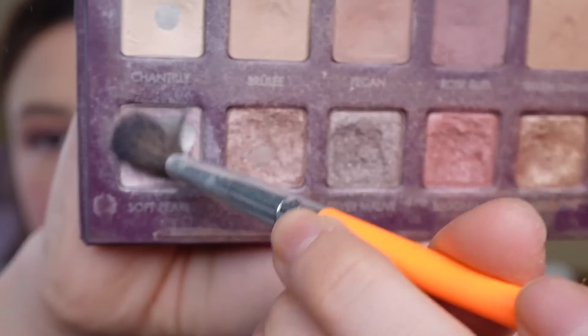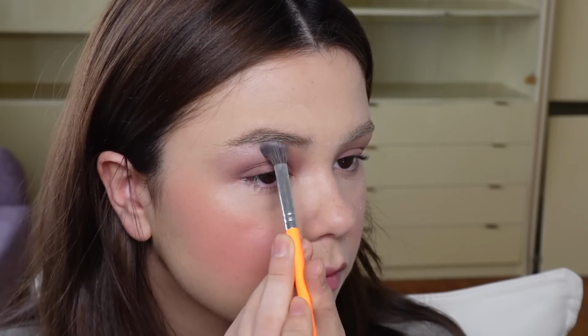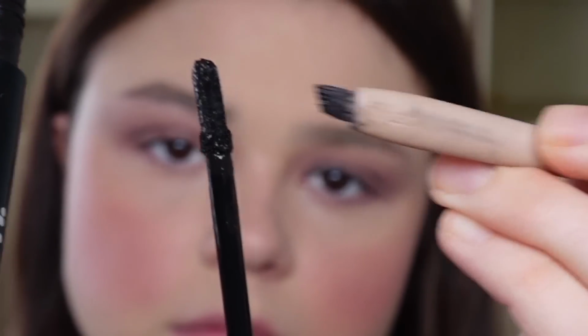Anyway, I'm gonna take this decrepit, nearly gone soft pearl eyeshadow and apply that to my brow bone just to kind of tie everything together. For liner, she had a thick rounded line from inner corner to outer corner, stopping before extending to a wing.